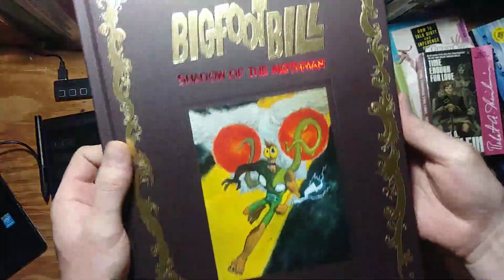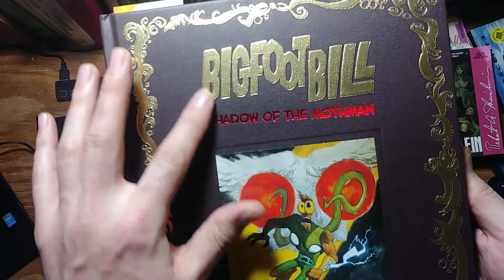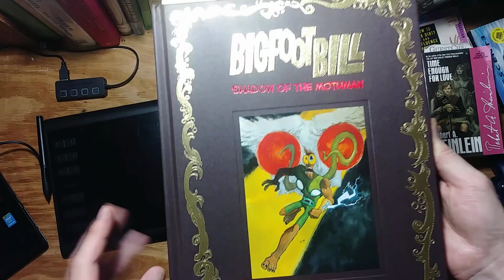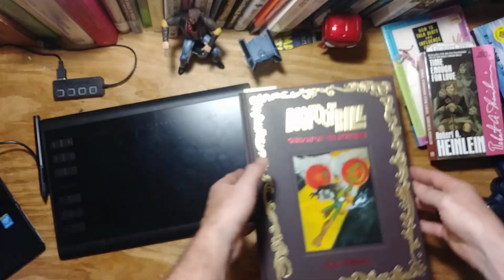Doug TenNapel used a yearbook service to fulfill this book. And these beautiful indentations here. I mean, this is just gorgeous. It's absolutely the best thing that I've seen from Comicsgate, and it goes above and beyond.